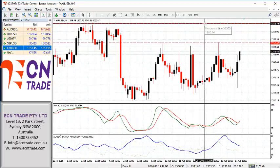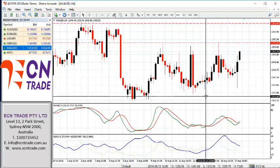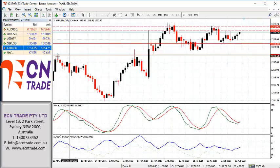So 58 to 66, I do expect to see supply, and eventually turn back down towards the downside, with the support holding at 13.28. Beneath there, the bullish fortress holding at 1300.